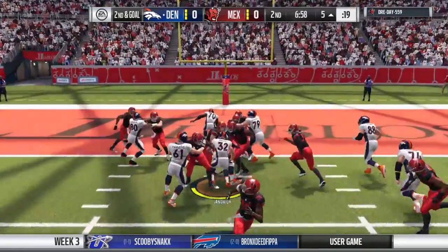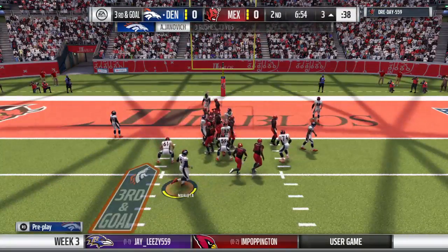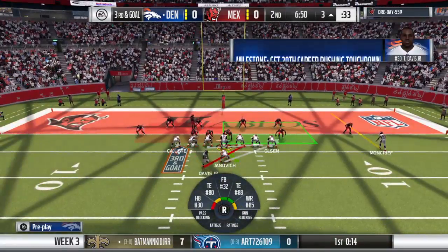They'll run. Here's Janovich, the fullback. And he will push his way forward down to about the 3-yard line. And give him 2 yards officially, and now it'll be 3rd and goal.